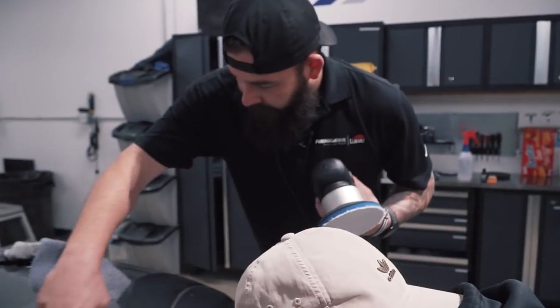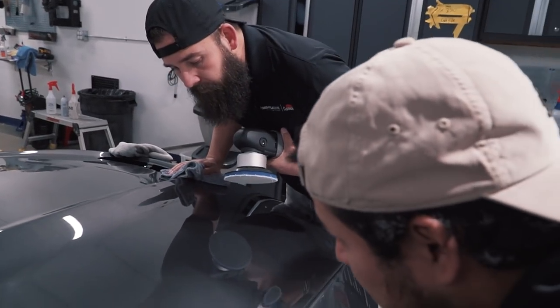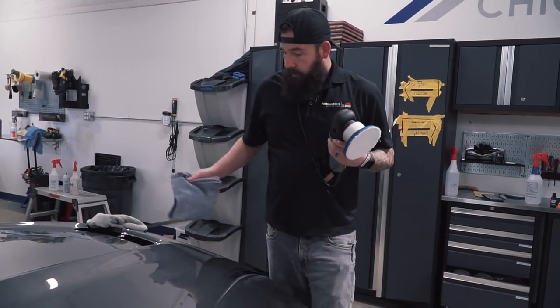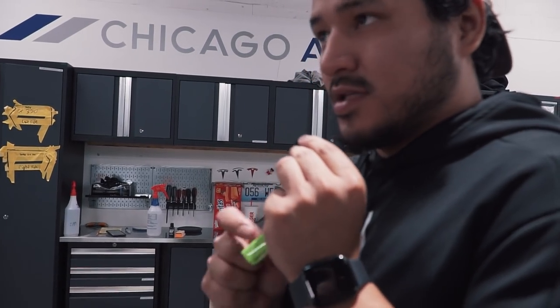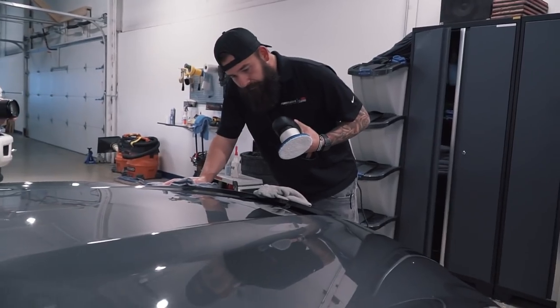Look at that section. I did right here. I got a little more compounding to do, but it already looks so much better. It's gonna take a minute. It's gonna take a while. It's gonna take a hot minute. But that's what we do here at Chicago Auto Pros.